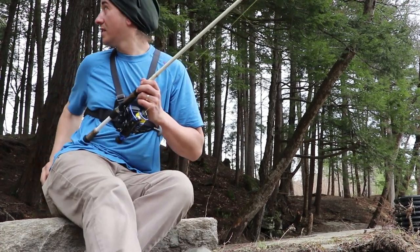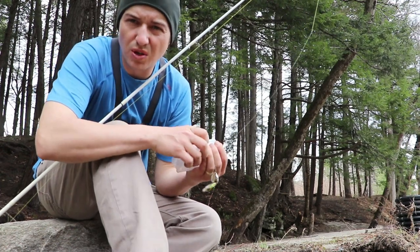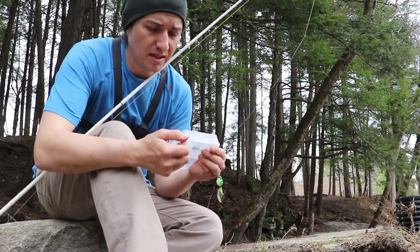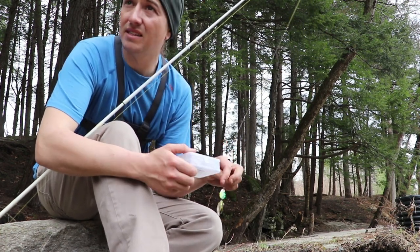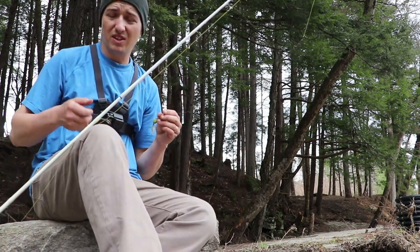All right, I'm gonna change up my lure. I really have nothing, but I do have number 2 Mepps, red and white. The blade on it isn't as big as the Joe's Flies, and therefore it won't get dragged with the current as easily. I'll be able to cut through the current a little bit better. I'm just gonna give it a shot.